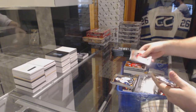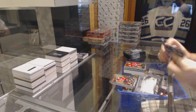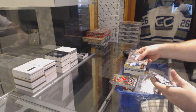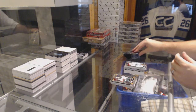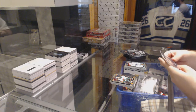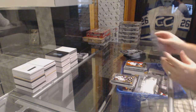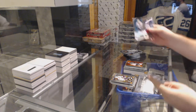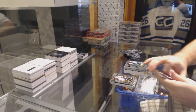Nope. Retro of Adam Henrique for the Devils. Retro rookie for the Winnipeg Jets of Nikolaj Ehlers. Garrett Sparks for the Toronto Maple Leafs, marquee rookie. Mario Lemieux retro for the Pittsburgh Penguins. Retro of Sidney Crosby for the Penguins. Nick Patan for the Winnipeg Jets.